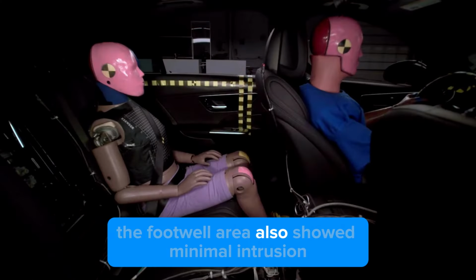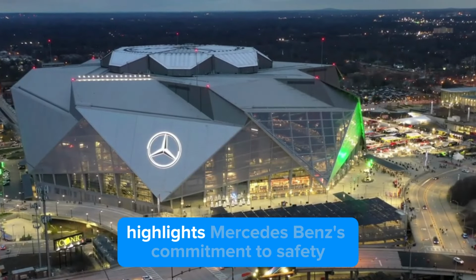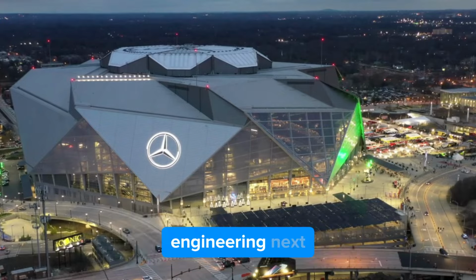The footwell area also showed minimal intrusion, drastically reducing the risk of leg and foot injuries. This strong performance highlights Mercedes-Benz's commitment to safety engineering.